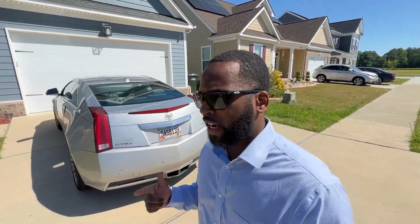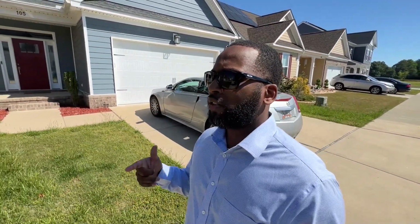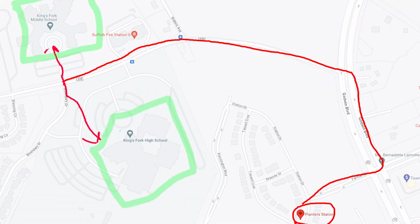Okay, the floor plans are galore. We'll show you those as well in our market recap. We'll talk about those things here. Now, one of the other cool things about Planter Station that I like about this community so much more is that it's really got quick access to the high school and middle school. Directly up one road over on Godwin Boulevard, you make another left, and you're right there where Kingsport Middle School and Kingsport High School are, right here in this community. So all this is an adjoining community where you can find so many amenities for you.